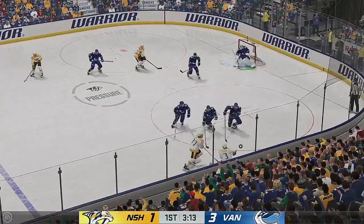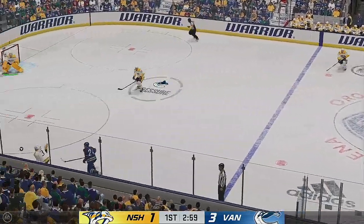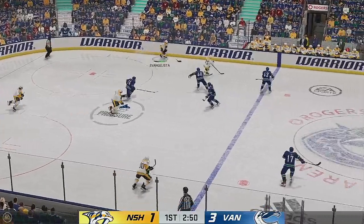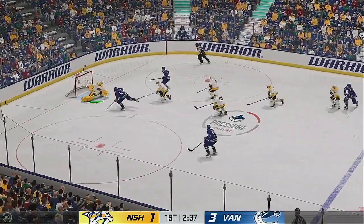Nashville's gained possession along the boards. Now a quick pass to Carrier. And he keeps possession. Nashville's got it in their own zone. And now he moves it quickly to Evangelista. From the left wing, takes the feed. The Canucks get a hold of the puck along the boards.